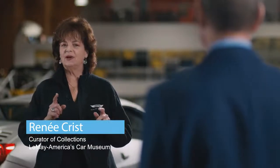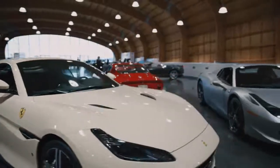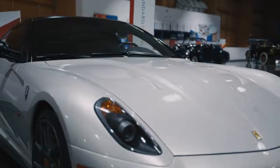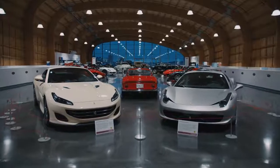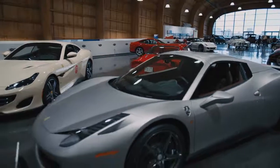Well, you know, everybody knows the name Ferrari. Ferrari in America was very, very popular. And I want to say one thing. LeMay America's Car Museum is really not about just American-built cars. We're about what Americans love to drive, and Ferrari in America is extremely popular. We're standing in the middle of the most beautiful collection of Ferraris. We've got a Ferrari 575M, we've got a 699 GTO. We also have a Portofino on display, as well as a Ferrari 458. Yeah, I love the finish on the 458. The 458 is beautiful, isn't it?